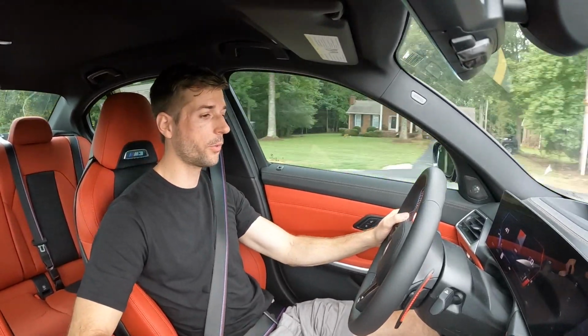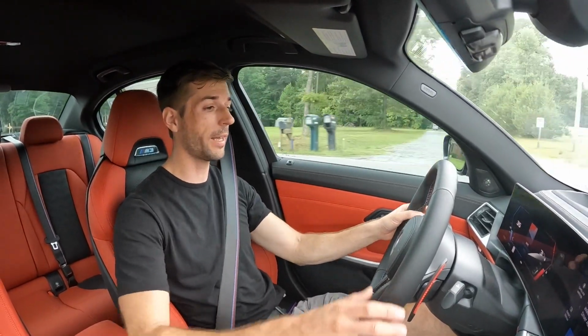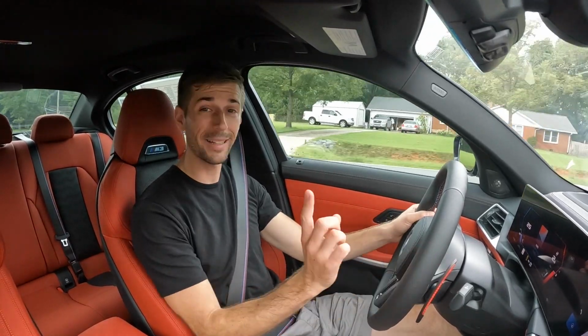Now, I'm going to put it into the M mode setting. I'm going to put the transmission shifts to the quickest. We're going to put it into M2 as well, because that is where I have everything set up and ready to go.